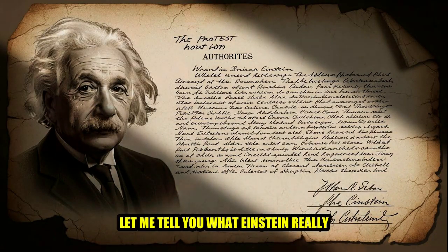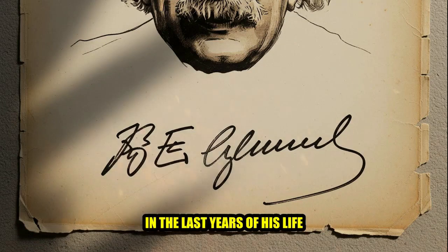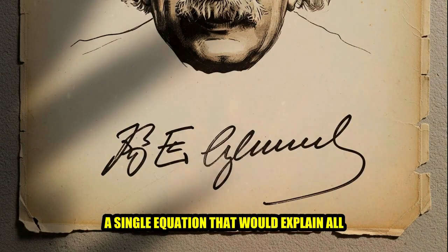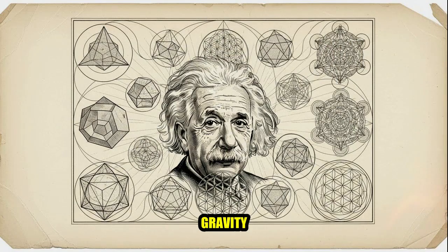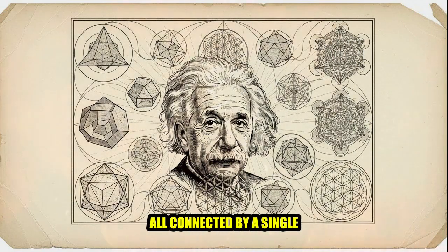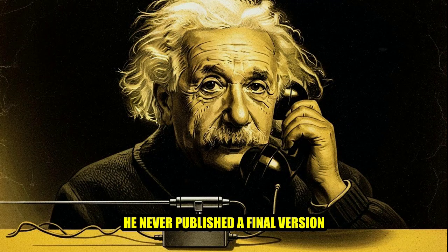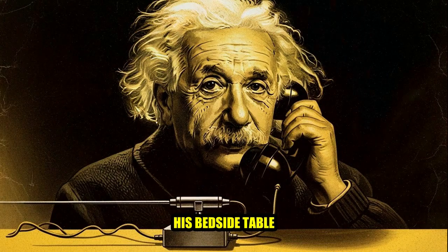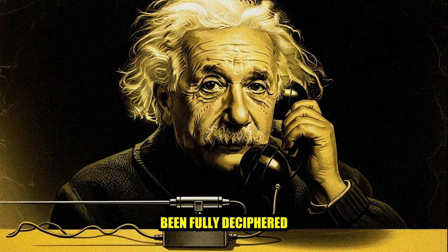Now, let me tell you what Einstein really concluded. In the last years of his life, Einstein was obsessed with a unified field theory, a single equation that would explain all the forces of the universe: gravity, electromagnetism, nuclear forces, all connected by a single, elegant formula. He never published a final version. The 12 pages of notes found on his bedside table after his death in 1955 still haven't been fully deciphered.